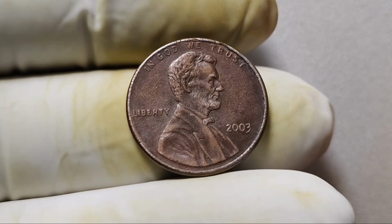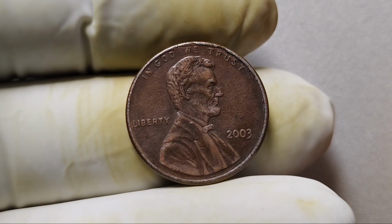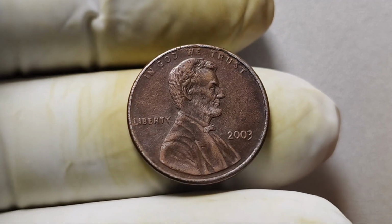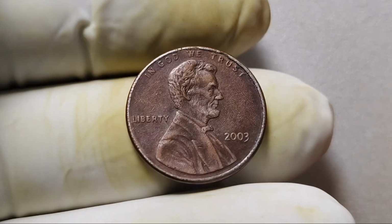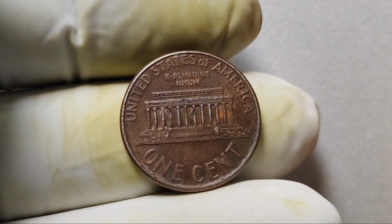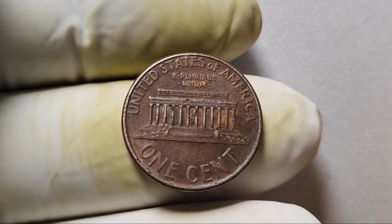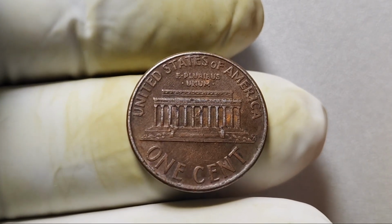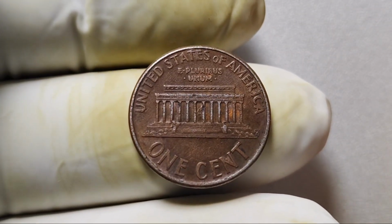But don't go getting all excited just yet, there are still some things you need to consider. Condition matters. If it's in perfect, uncirculated condition, it's worth a lot more than one that's been scratched up or worn down over the years. You'll want to take a close look at it and make sure it doesn't have any visible damage. The cleaner, the better. And, of course, if you think you've found one of these rare pennies, it's always a good idea to have it appraised by a professional to get an accurate valuation.